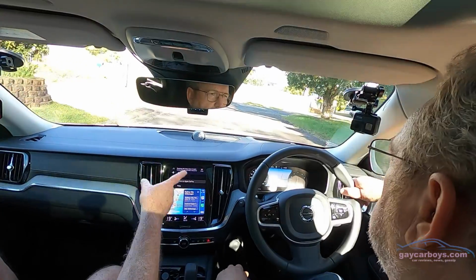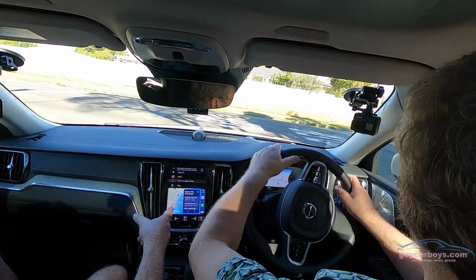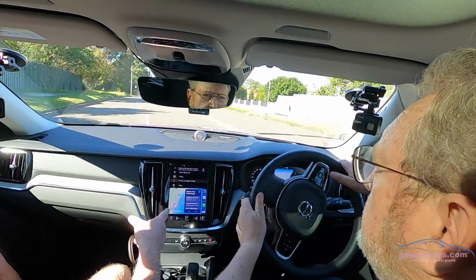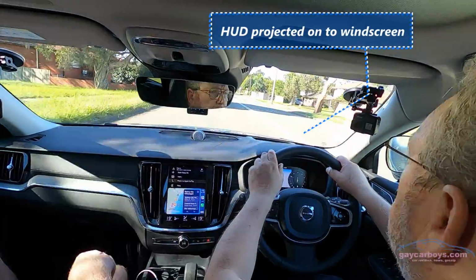It's a portrait screen for a start, but I've only got a tiny, tiny little bit of real estate down the bottom to get my instructions on. Although you do get them up on your heads-up display. David, what do you think of that heads-up display on the windscreen where it belongs? Clarity. It's not quite as detailed as the Volkswagen. No, that's true. Well, of course, both cars have the fancy AEB in all directions.